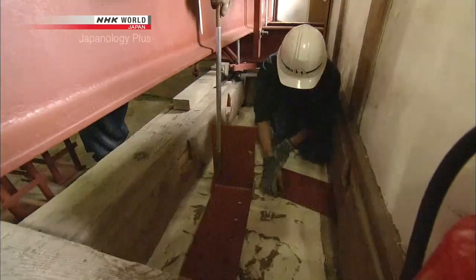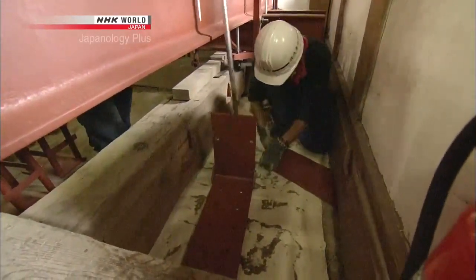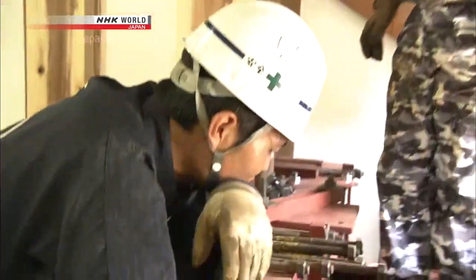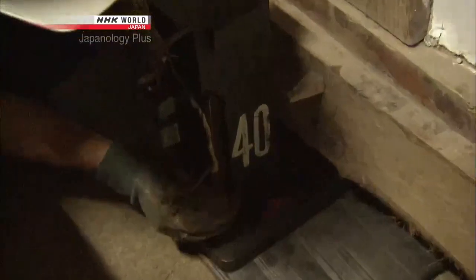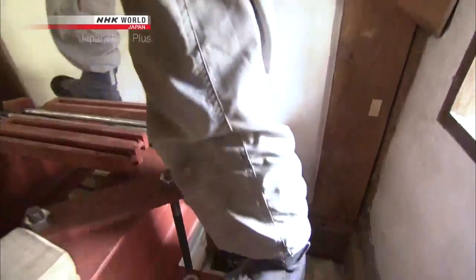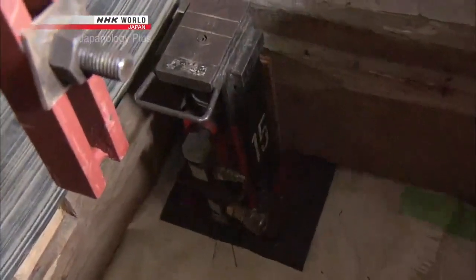At this point, a problem is discovered. There is not enough space under the walls for the brackets to be fully inserted. The plan must be changed. I think we'll have to use a claw jack. A claw jack can lift a wall even if it cannot be fully inserted underneath. But these ones operate independently from the jacks under the girders.